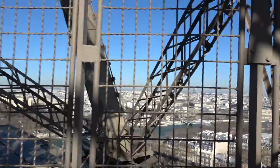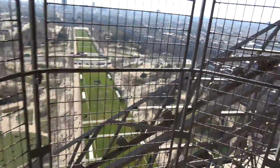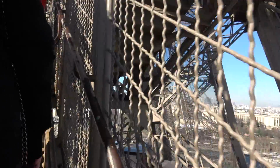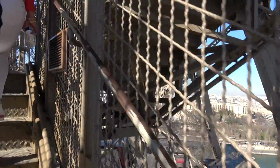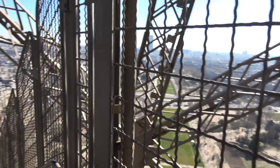Now some of you might be watching this video thinking, how many steps are you actually climbing up, Sean? Every so often, there's little markers telling you how many steps you've done. So there you go, 410 steps there to that point. At this point, this is where it starts to open up a little bit now. Obviously, you are still in the sides of the tower itself. You're not on the outside, but you're certainly closer to the outside, climbing up to this second level. So if you don't like your heights, like I say, this is the point now where you do start to notice it a bit more, being closer to the outside of the structure.